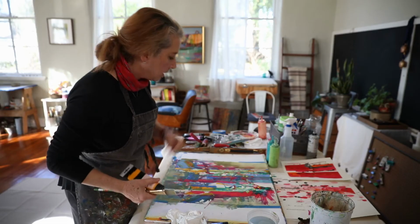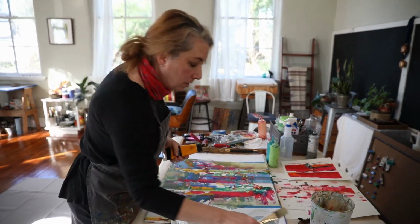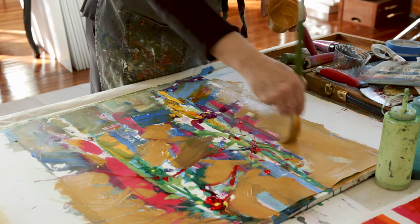So I'm going to start to think kind of what I'm going to do around the outside of the trees itself to pull them together. And I think I was going to go with this yellow. And then I'm going to start to bring out shapes of the branches, or what I think are branches.